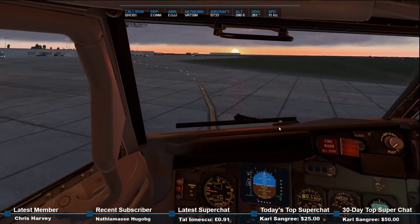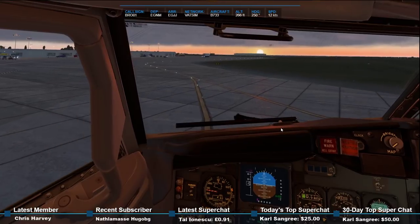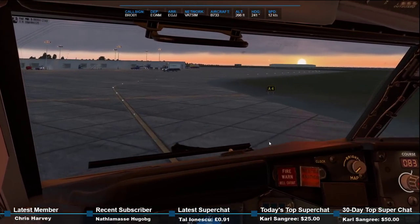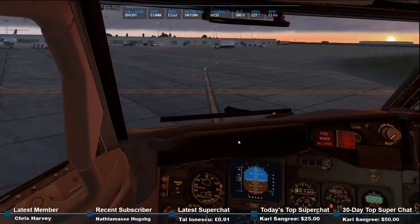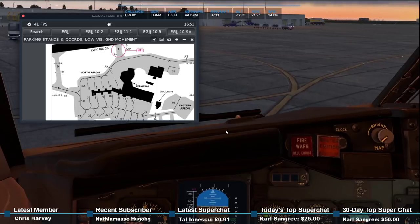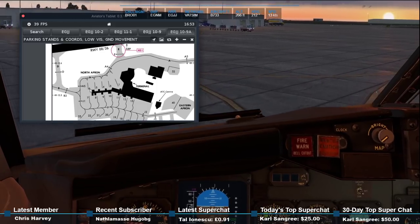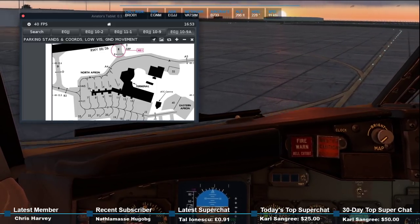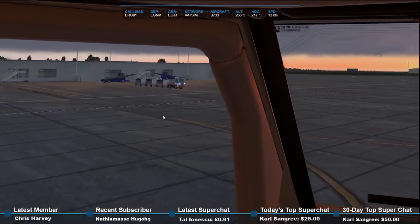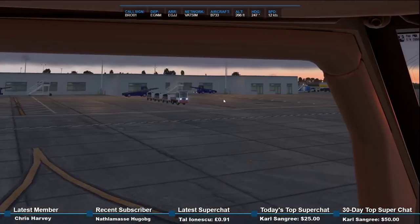So yeah, as I said, this is scenery from TDG. It is very, very good for freeware scenery. I couldn't see any payware scenery available for Jersey there. Right, so how do I work out which is stand 5? Because it looks like I don't have the numbers. It's kind of like the last one before the edge there, so I'm going to go towards just before the corner. So I think it's this, not this one, this left here is going to be stand 5.